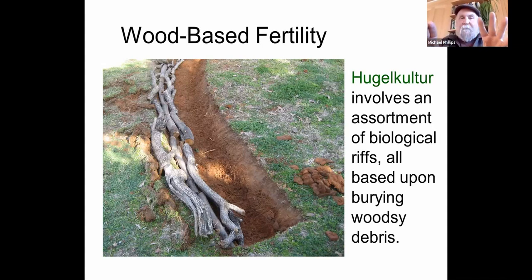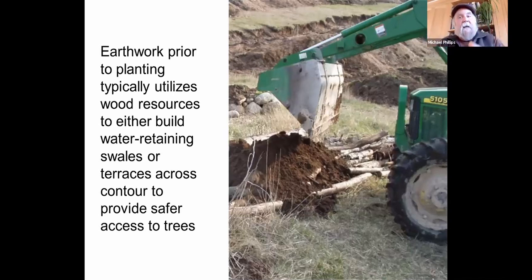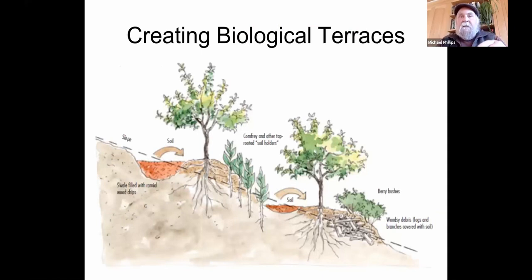A lot of times if you're clearing ground to establish an orchard in a more wild place, you probably are dealing with woodsy growth. And rather than burning it and being left with a small pile of mineral ash, it may be suitable to work with creating swales across contour, terraces, to do your planting. And it may not, but this drawing here shows the two typical approaches to doing this.